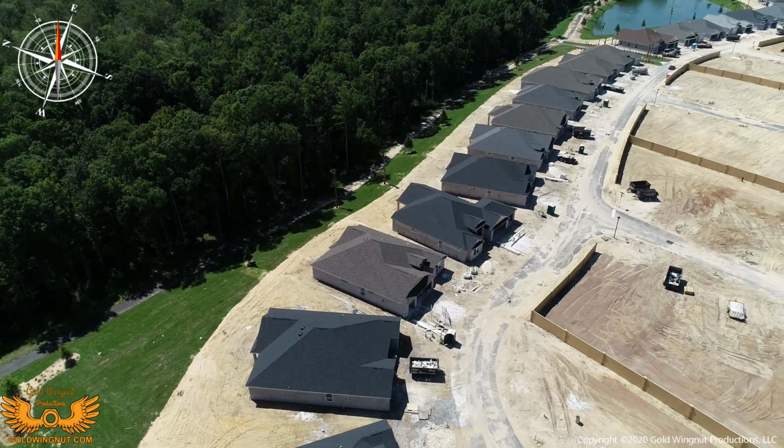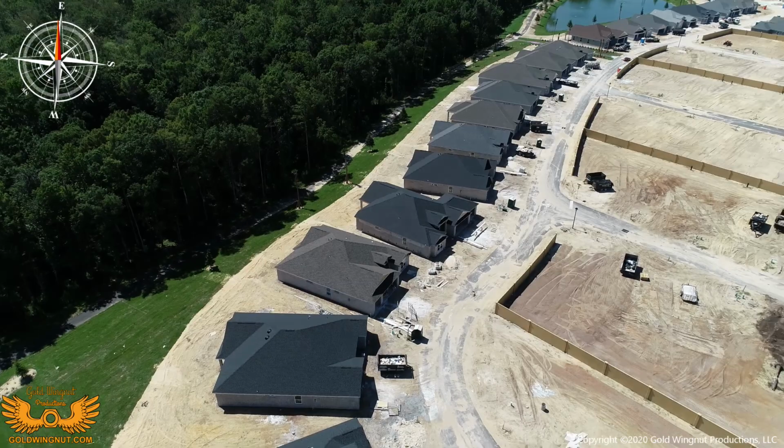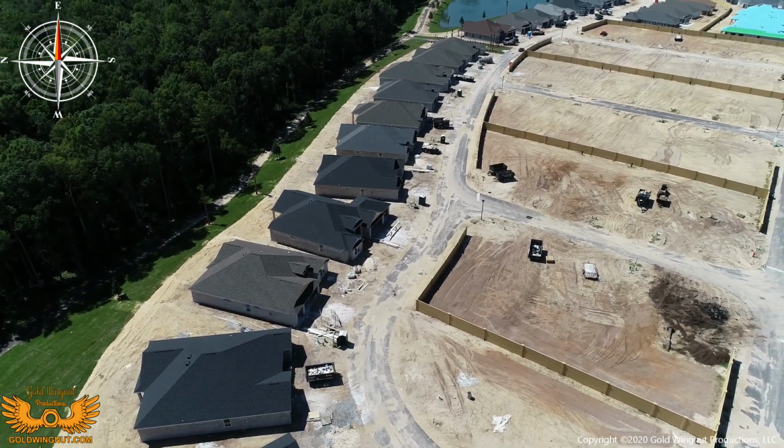At the top edge you see a break between the houses. This is an access point for the walking paths. There are many of these throughout the village.